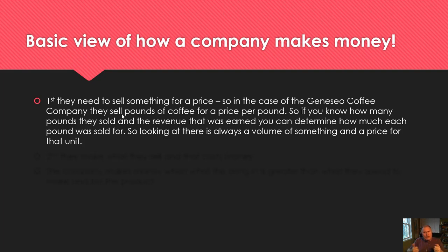So think about GENESEO Coffee Company. They sell coffee by the pound. They charge X dollars per pound. Those two multiplied give us revenue. So what we're going to focus on is very simplistic companies this semester, where you will be able to figure out what that revenue driver is, and you could understand the product volume, something they produce, and the revenue. You may not have all the pieces, but you can find it.